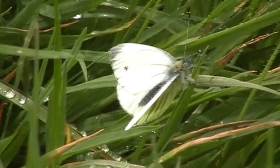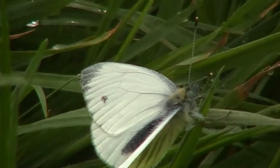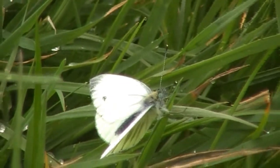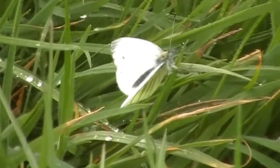Beautiful. What a beauty. Look at that for a butterfly, ladies and gentlemen. Down at the Ibsley Pool Bridge. I'm getting a nice close-up of a beautiful white butterfly. That's lovely. It's the first one that's settled for a while. I thought I'd come up and see its colours and quality.